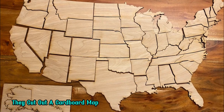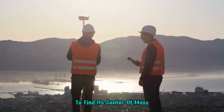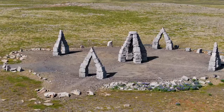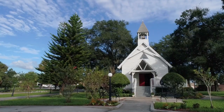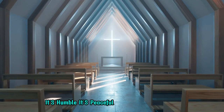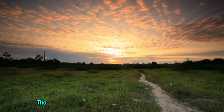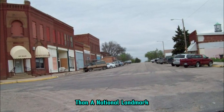They cut out a cardboard map of the U.S. and balanced it on a pinpoint to find its center of mass. Old school science at its finest. In 1940, a stone monument was installed, and in 1951, a small white chapel was added nearby. It's humble, it's peaceful, and it's usually empty. Despite its monumental title, the place looks more like a forgotten roadside stop than a national landmark.